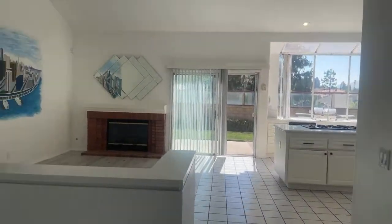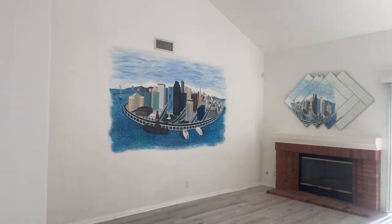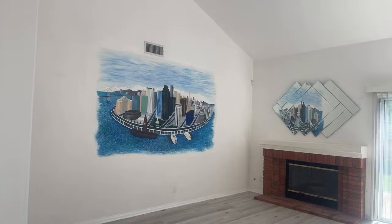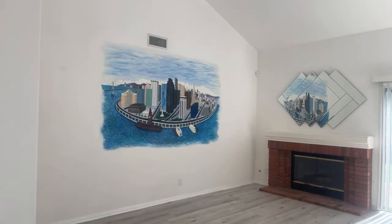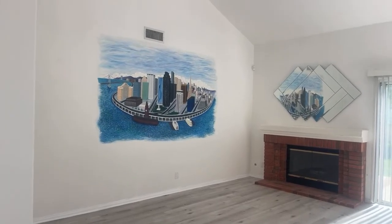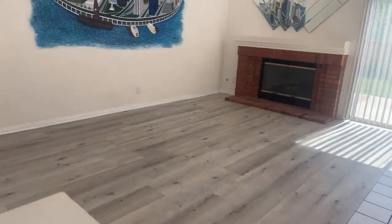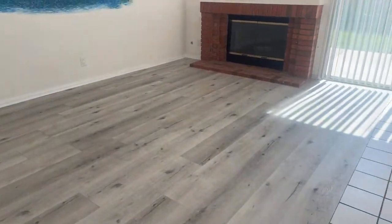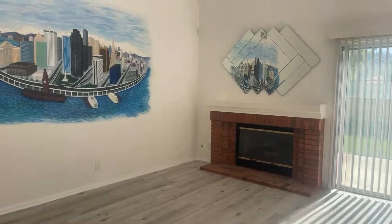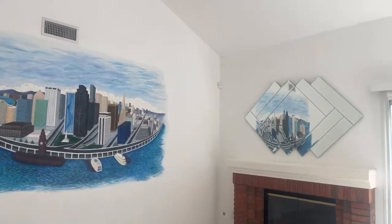In here, this is the challenge. You guys put it in the chat, do I paint over San Francisco or not? To paint over or not to paint over, right? The past owner said you can't paint over it. She was an art teacher and she did a really good job. Right here was blue carpeting. We now have a really pretty gray wood floor. And that picture takes the whole wall, and you can even see it in the mirror.